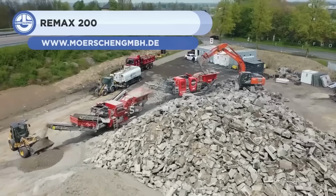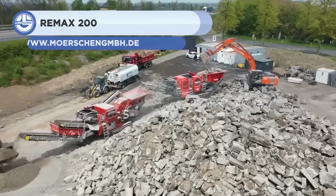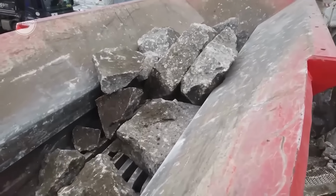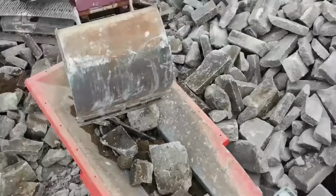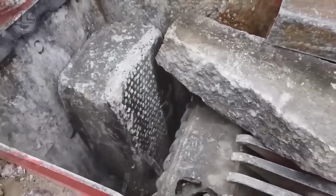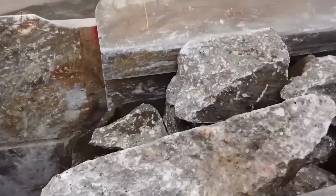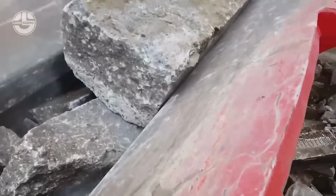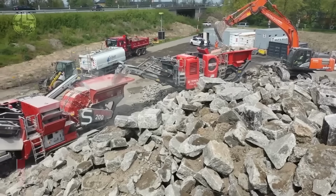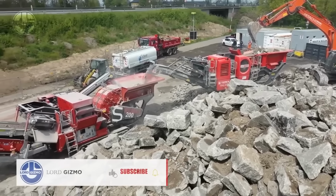The Remax 200. It is a track-mounted impact crusher. Impact crushers use a rotating rotor to crush materials on a fixed surface, resulting in fragmentation. The Remax 200 provides exceptional performance and efficiency in applications involving recycling. It features a diesel-electric powertrain system that decreases pollution and fuel consumption.